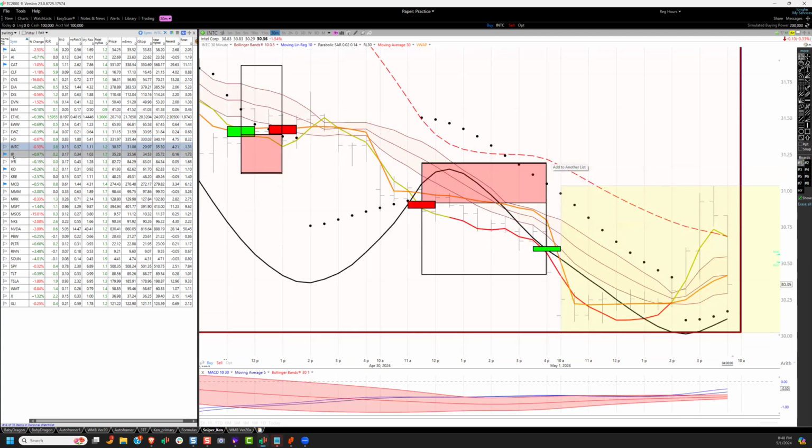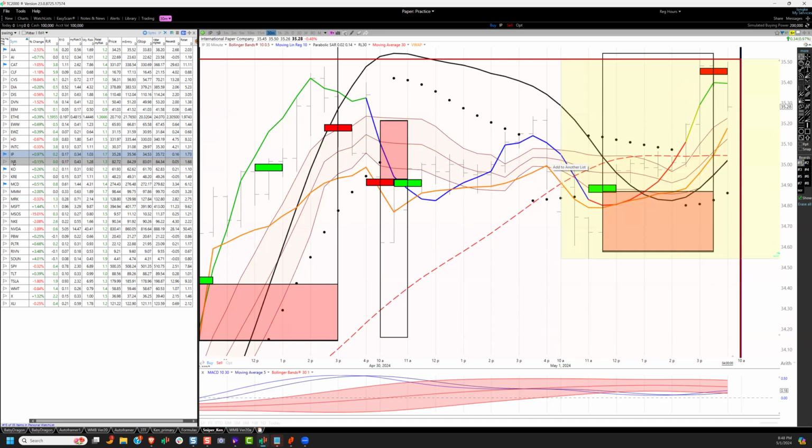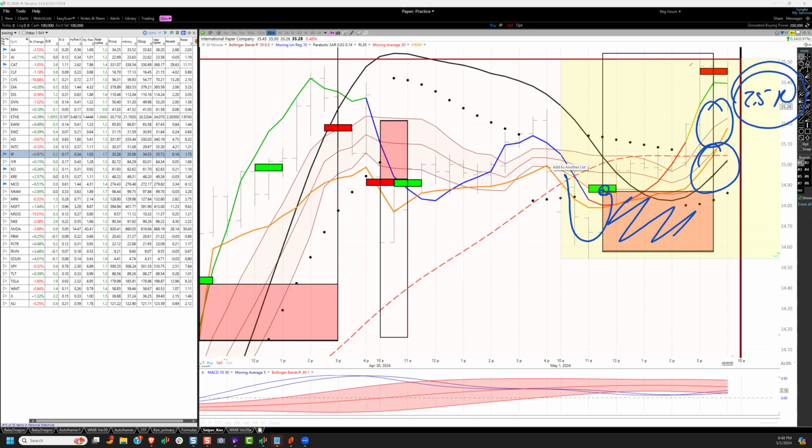Intel, no trade. IP, this was a morning hook. 1, 2, 3. Standard risk. It blasted right through the Fed for a little over 2R. And as it started to fail, it just cashed. Didn't want any overnight risk tonight.